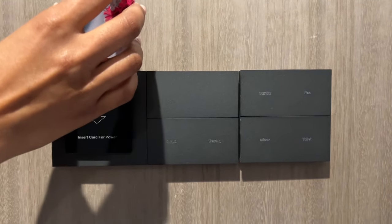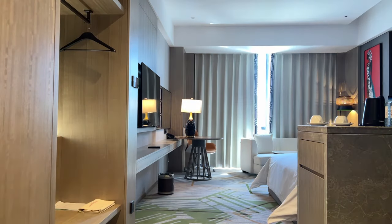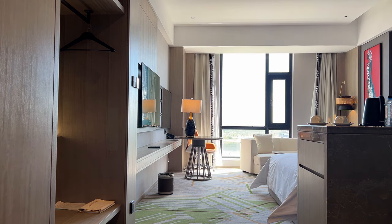All the rooms in this hotel are automated, and once you insert the key card, the room curtains open up, the lights come on, and even the TV is switched on.